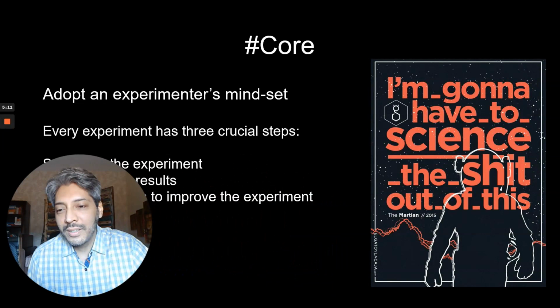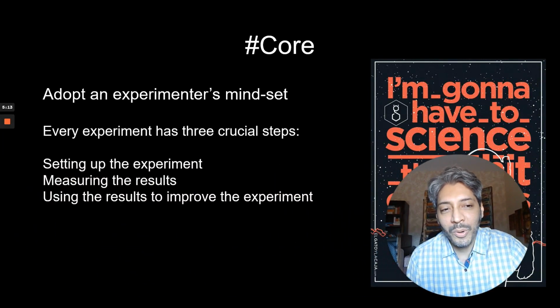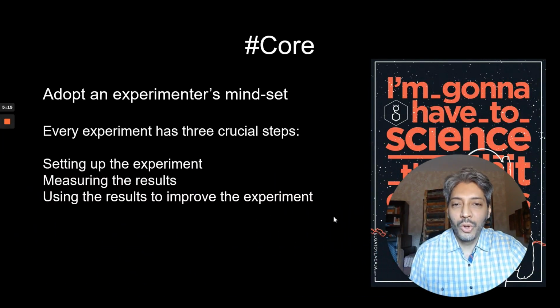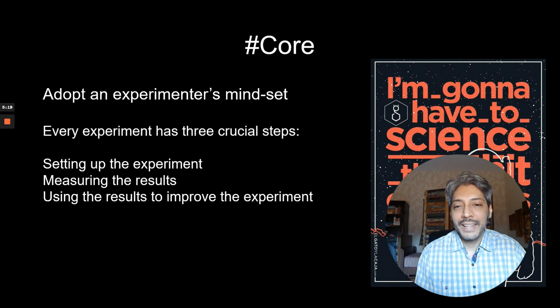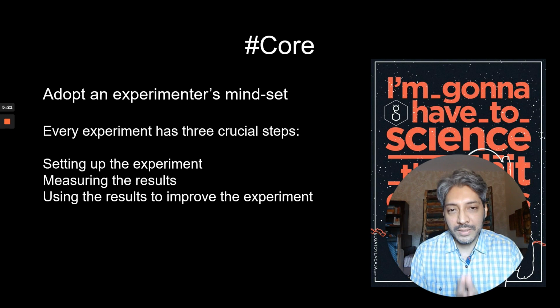Adopt an experimenter's mindset, and this is an important one. Good PMs have this amazing core skill that they are able to adopt an experimenter's mindset. And what does that mean?